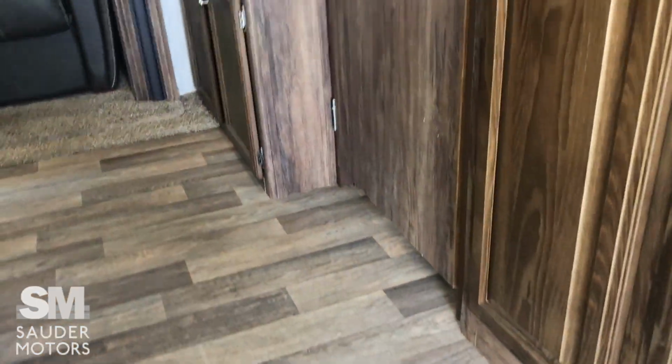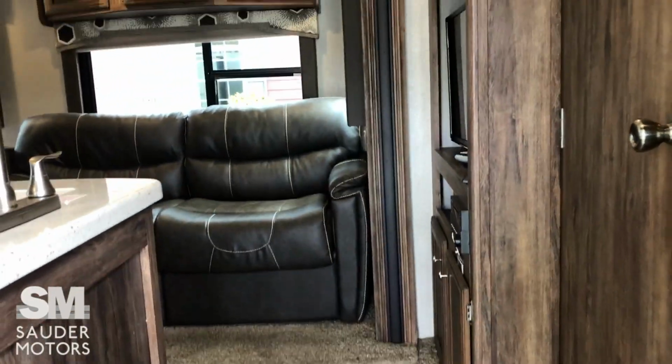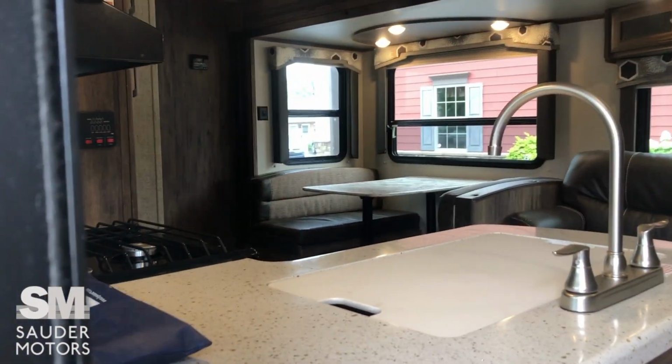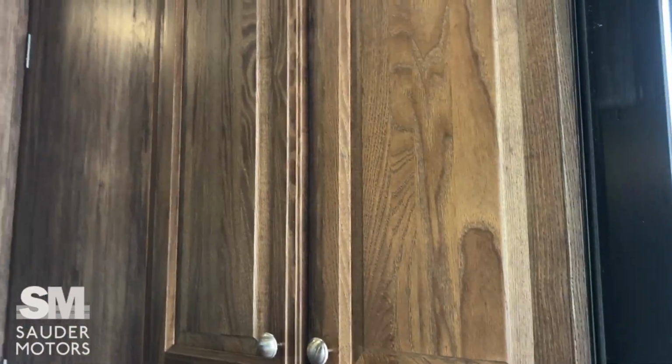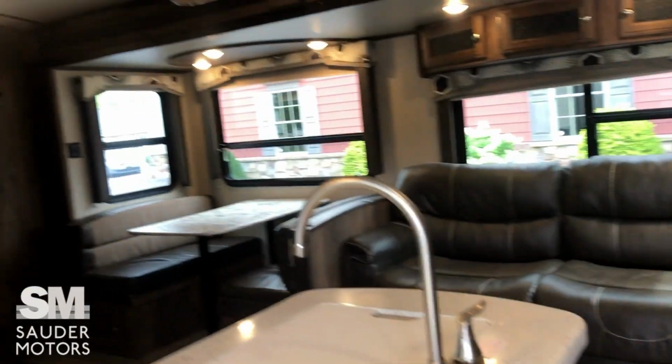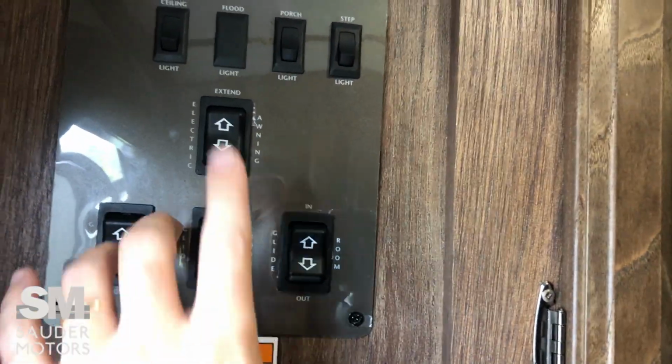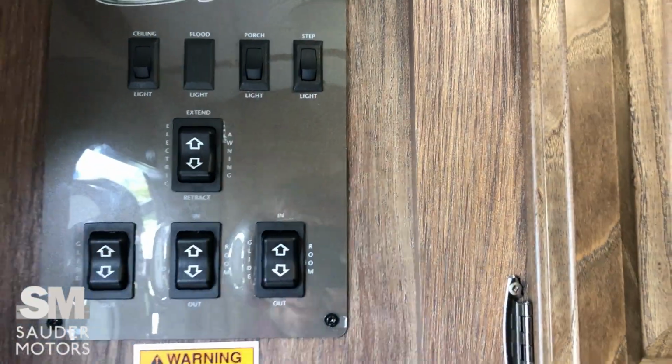All right, as we come inside here, we've got our slide outs out, obviously, and then we've got our sitting area and kitchen and dining area. But right inside here, we've got some storage, a little bit of coat hanger space in there. Above here, we've got our control panel, all 3 slide outs, the awning, and then some lights. Shut this door, keep some noise out.